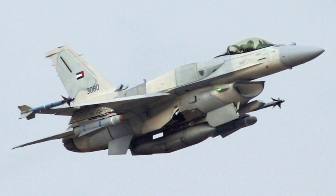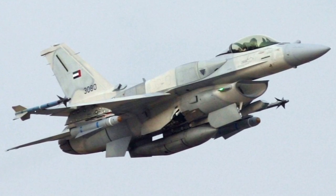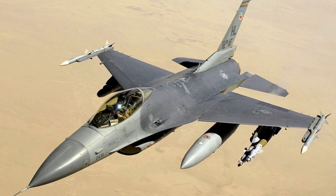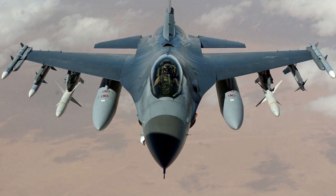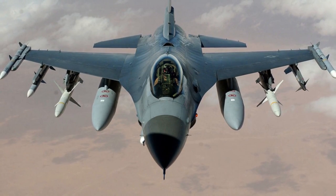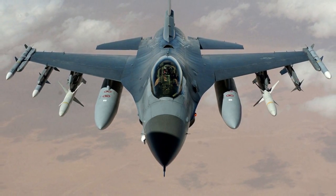The aircraft can carry various other AAMs, a wide variety of air-to-ground missiles, rockets or bombs, electronic countermeasures, navigation, targeting or weapons pods, and fuel tanks on 9 hardpoints.